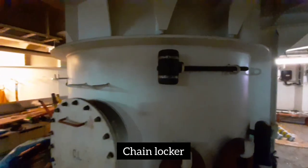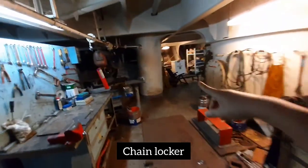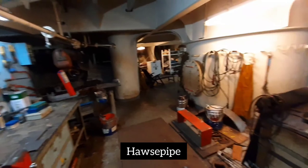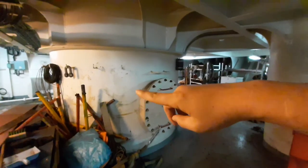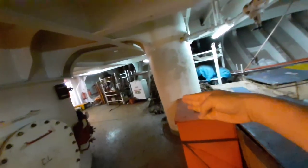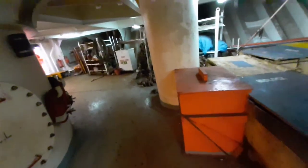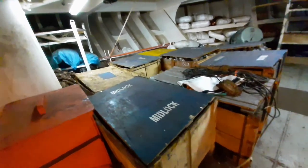So this is one of the chain lockers. There are two. So the chain passes here from the outside and then is stored here inside the chain locker. So when the chain is released, when the anchor is released, all the chains from the inside goes out. Then passes here all the way down to the water. So we have a lot of materials also here. Good luck.